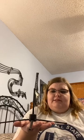Okay, let's see, is there anything else down here? Yes, there is. Okay, so this is a piccolo stand. I don't use this too often, and I'll explain why here in a minute. But just in case, it's a little piccolo stand. Cute. Nothing fancy, simple, to the point. So there's my piccolo stand.